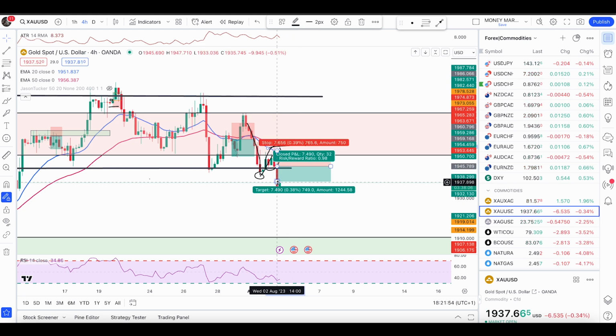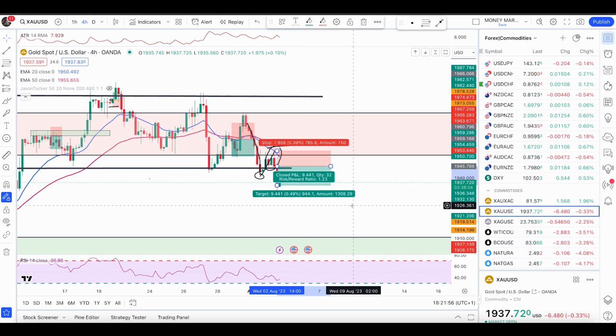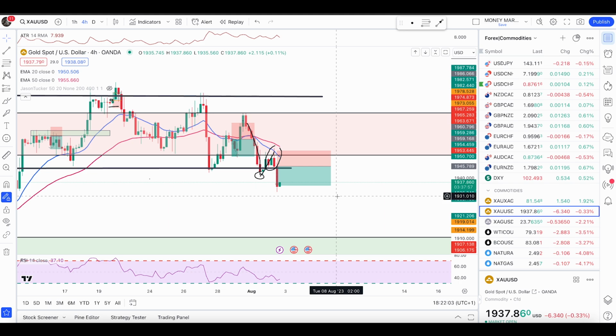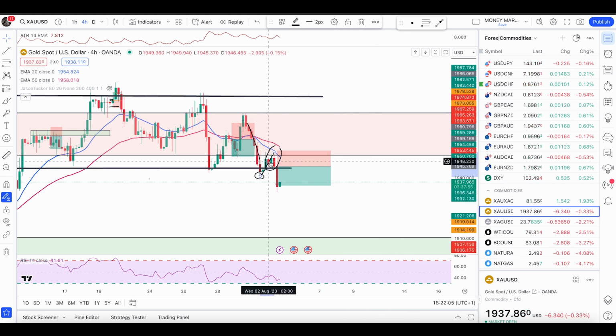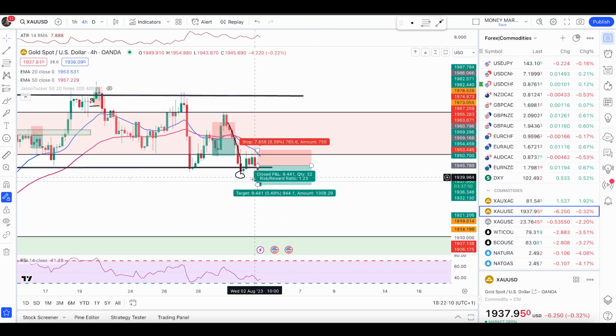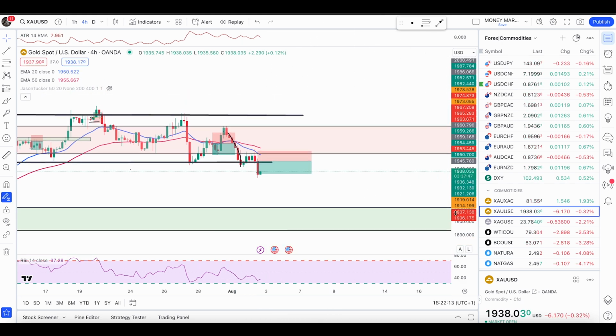The price pushed down nicely around $9 to $10, and that is enough to hit your targets, and that is a good amount of money. A $10 move in gold can make you a good amount of money. If you have followed me for the last couple of months, you know the way I enter my trade: a good push down, and price is now pushing towards the next level of support.